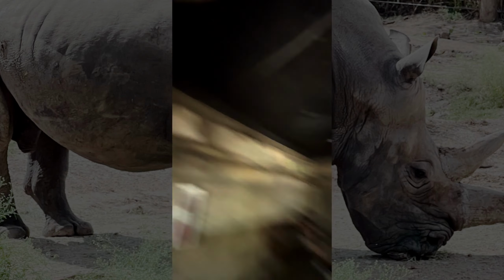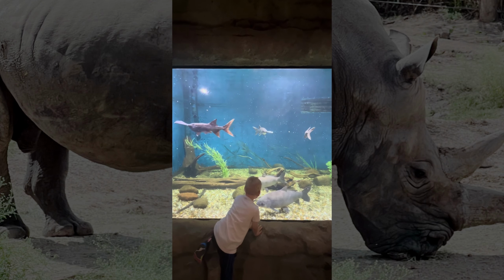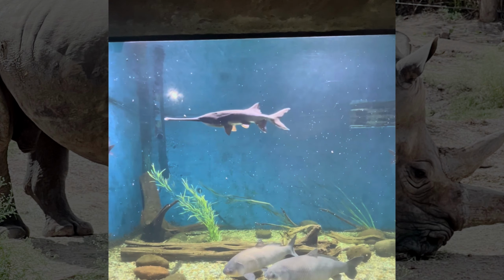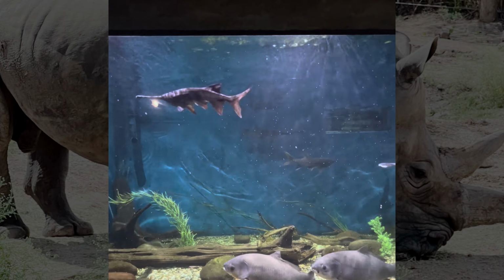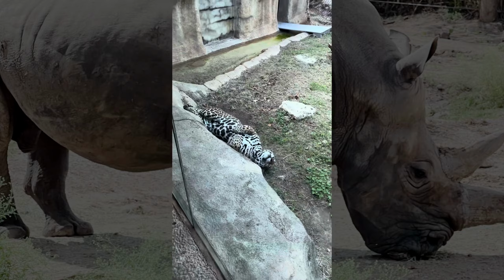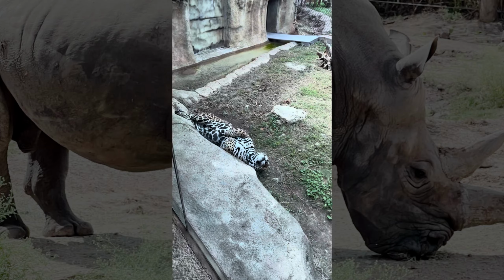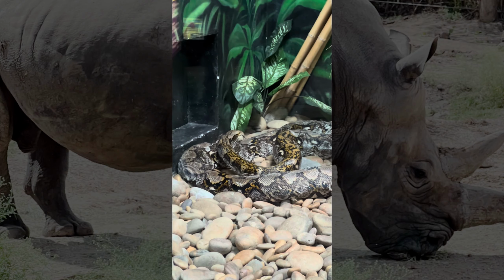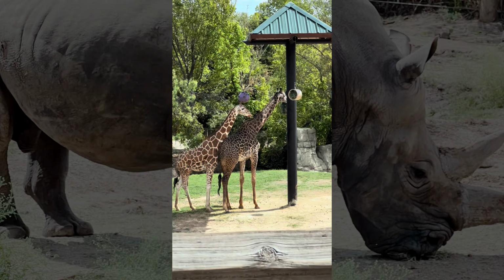Come on, come on. Oh my God! There's literally big fish. Those are like so small. See over here. Fish! Oh, there's a turtle. Hey, let's go. I can't believe he's so confused. It's a lie. It's actually a lie. Giraffes are my favorite animals.